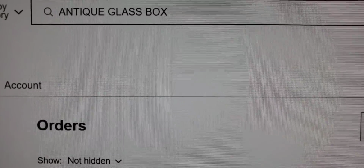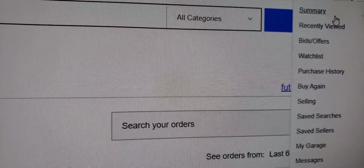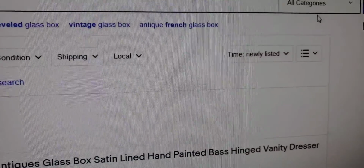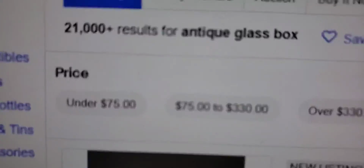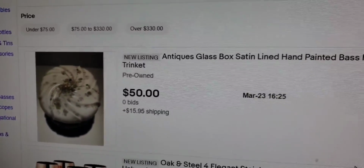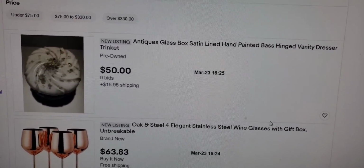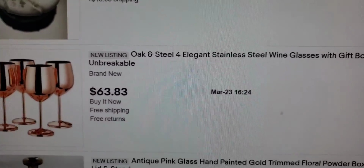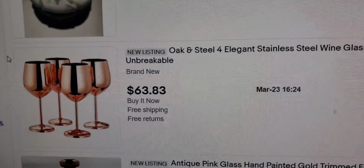So I'm going to type in antique glass box. Now, I don't want it to go in any category. I want it to be in all categories. All right, so I'm going to hit search and let's see what happens. Okay, antique glass box. And sometimes you have to sit there and weed through 21,000 results, which is absolutely ridiculous. The old way of searching, it would be maybe 300 results, tops, 400 results. Now you have to go through this and you're finding all new stuff. This is current contemporary stuff.